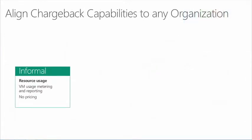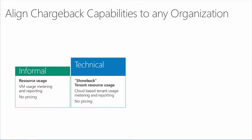So let's talk about aligning chargeback capabilities to an organization. And we see this in about 4 different pieces. We have informal, where we just want to provide some VM usage metering and reporting, no pricing, just basic information about what's out there in terms of resources. We have folks that want to get more technical, with no physical pricing. Hey, I'm not actually getting money back, but I want to do some showback. Hey, I've identified what I think these costs are and want to apply that to that reporting and give that back, and we see that as a technical level.